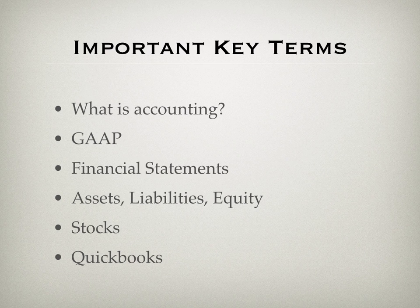Learning more about stocks was interesting since I own stocks, and I've owned stocks for like 23 years and had no idea about them at all. So it was fun reading an entire chapter about stocks and how that works and where the money's coming from, and I really enjoyed that.